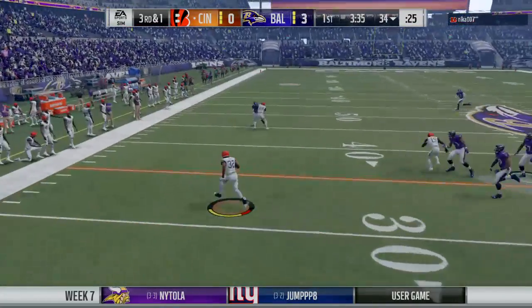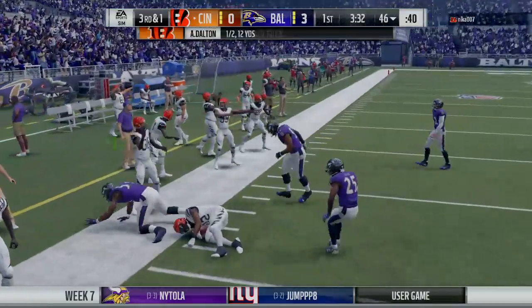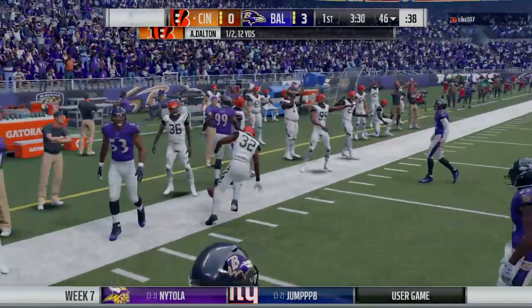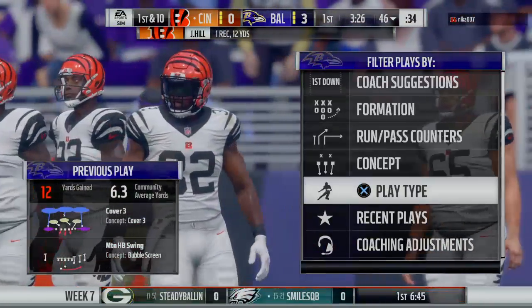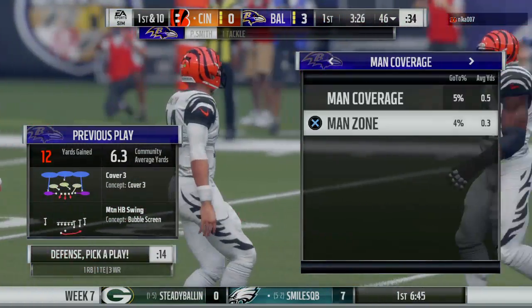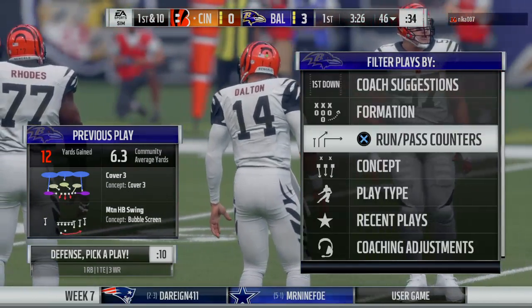Despite only needing one, Dalton to throw. Out to the flat, that's complete to his running back. And he brings this up to the 46, good enough for the first. 12 yards that time, and a Cincinnati 1st down. When you give up points on the opening drive, in this case a field goal, you'd hate to go 3 and out. They avoid that.